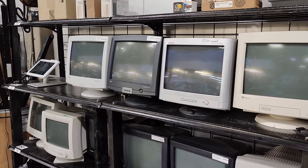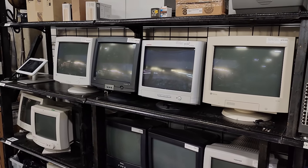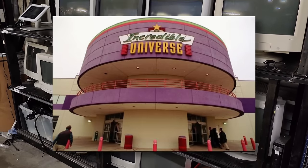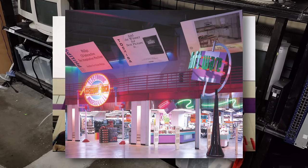Every time I come in here, I'm disappointed that they don't have these things running all the time. I realize it would cost about $30 a minute in terms of wattage, but it would also make the place look like Incredible Universe, the only store that ever understood that buying electronics should be a memorable experience in itself.